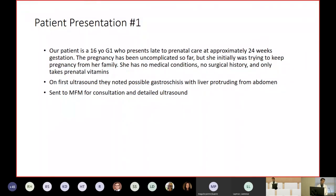She was referred to our specialized ultrasound after her screening ultrasound noted possible gastroschisis with possibly some liver protruding from the abdomen, and she was sent for our consultation and detailed ultrasound.